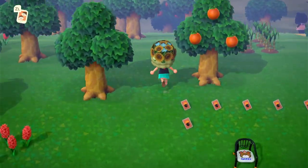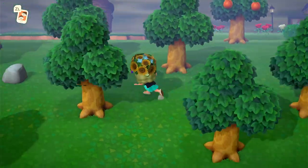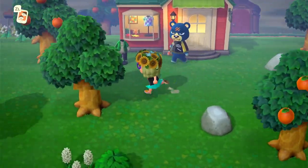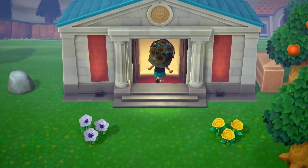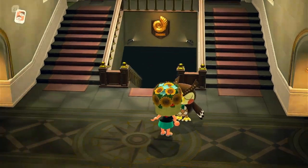I will eventually have to pick them up, because you can only have 15 things dropped on your island at a time before Isabelle will complain that your island is too messy. So let's go in, get these fossils assessed, and donate the ladybug, and then we'll go get some coffee.